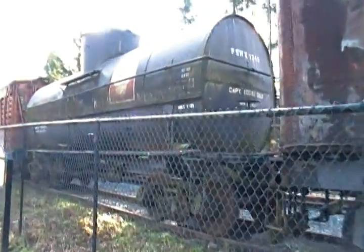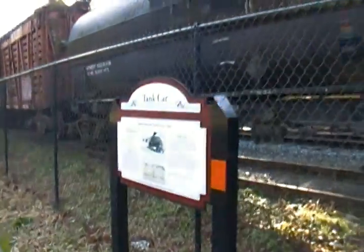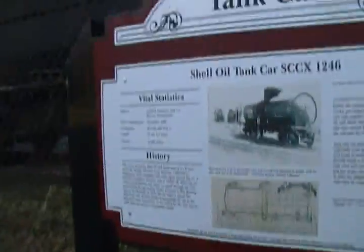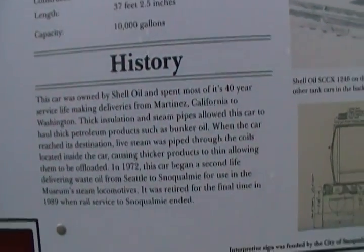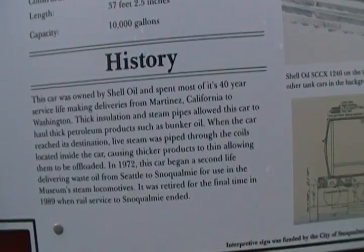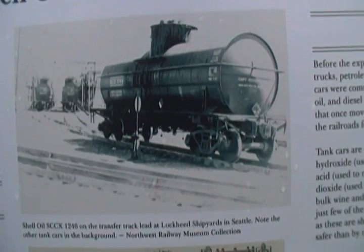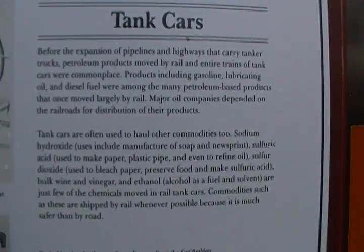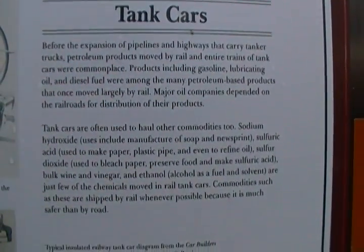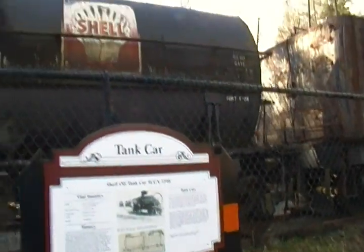Little Shell tank car. This one's got a lot of Northwest history. Built in 1929. Hauled oil from Martinez, California to Washington. There's an actual picture of it at Lockheed Shipyards in Seattle, transferring oil. And again, you can pause it and read it as you need to.